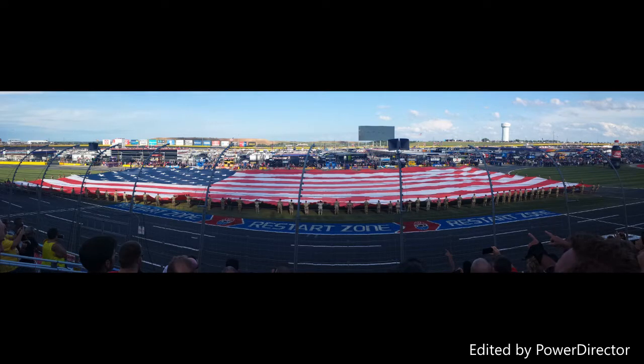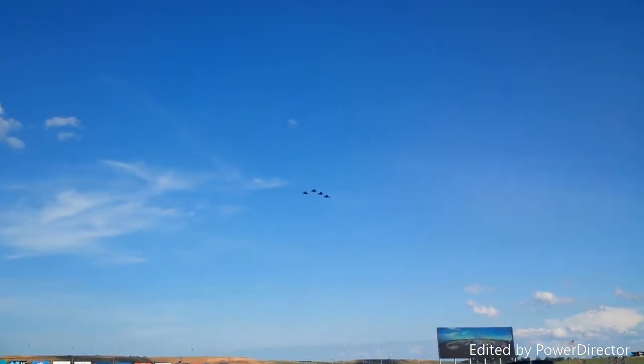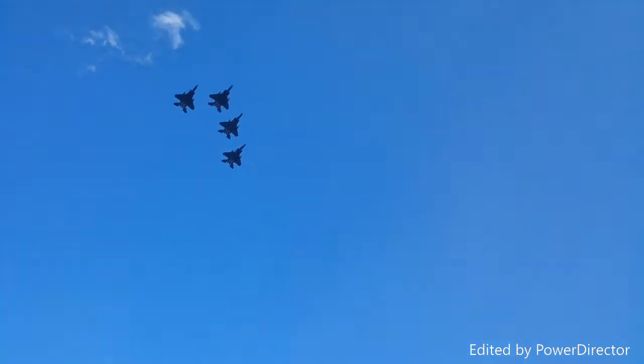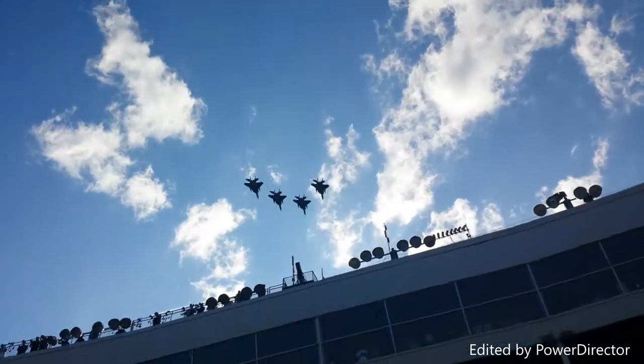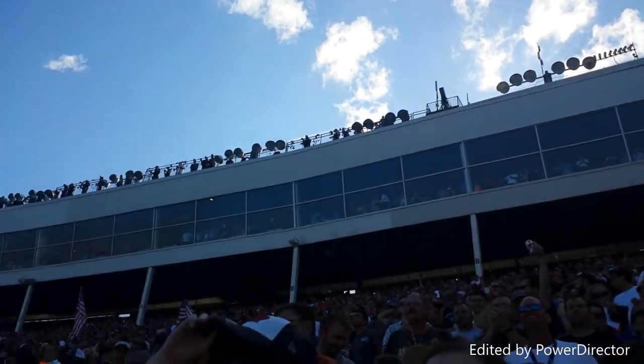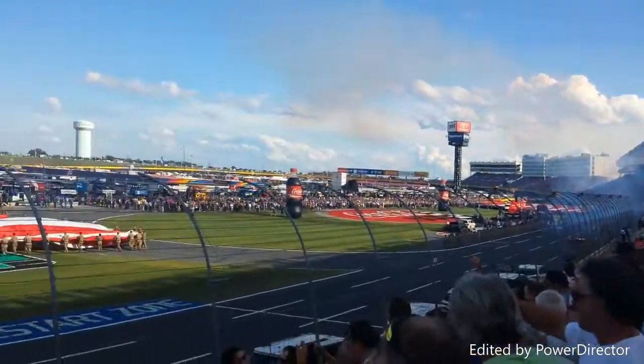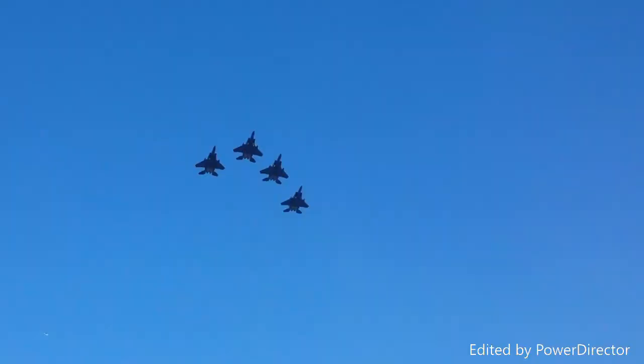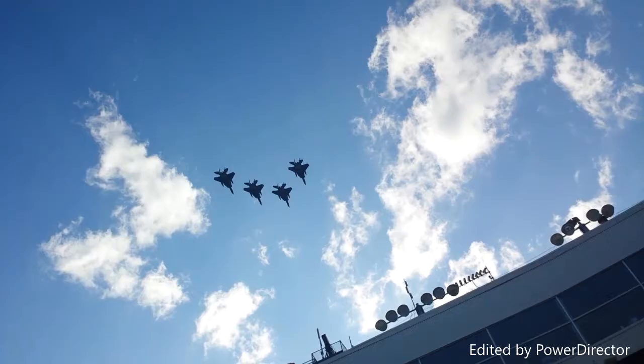There you see the national anthem. And the jets going over as the national anthem played, so that was pretty cool to see as well. And some pretty cool shots there as it went over.